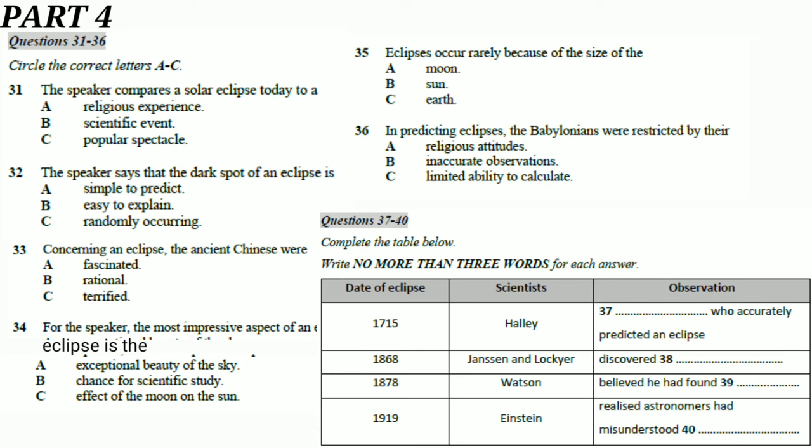In the second part, the speaker talks about a number of scientists. Look at questions 37 to 40. Now listen carefully and complete the table.